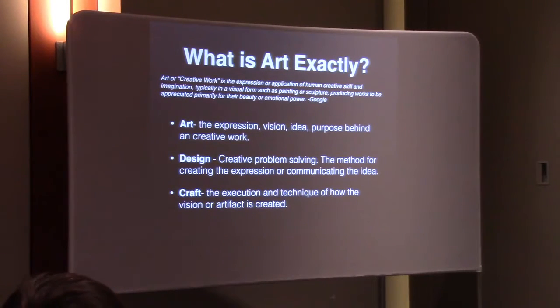It's the expression or application of human creative skill and imagination, typically in a visual form, such as a painting, sculpture, or video game, producing works to be appreciated primarily for their beauty or emotional power. When we're talking about what is art, what we're really asking is, is this creative work avant-garde? Is it original? Is it a good idea?